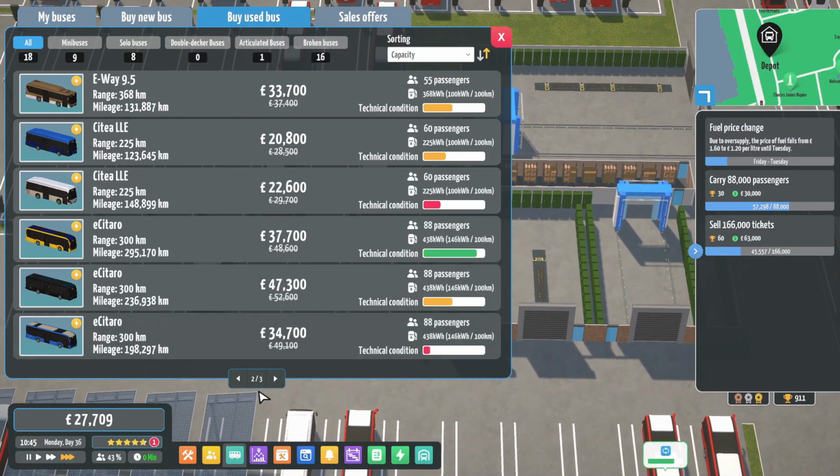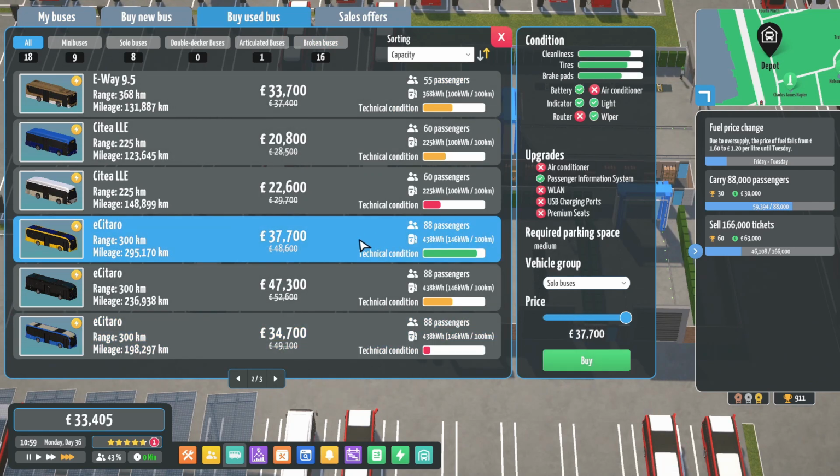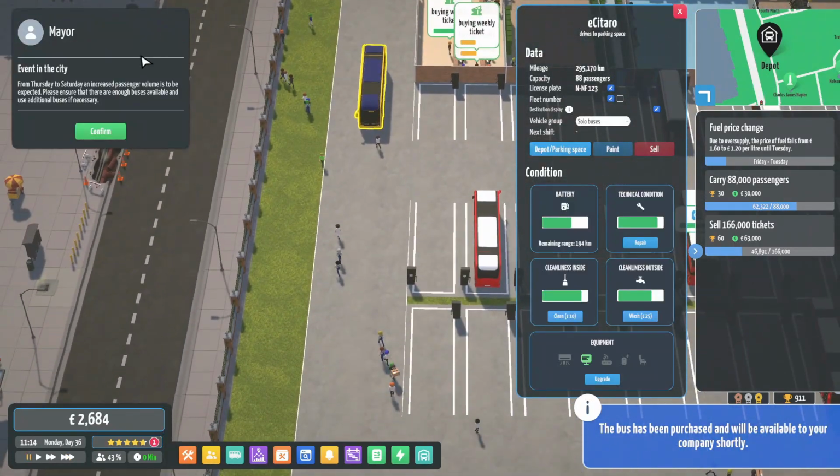So what's our next target for a used bus? This Isotaro. This one's actually in better condition. I mean, overall that'll come cheaper. I don't have enough money quite yet, but that's a very good deal on a bus that's in very good condition, so doesn't need any repairs.